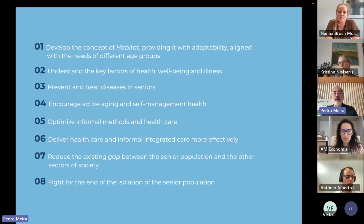Reduce the existing gap between senior population and others. So bring the community involved in this project in the region. In fact, the end of isolation of the senior population. Why? Because we are sensing, giving these homes and home sensing in a home care model inside the community, not in senior silos, just to take care of this population. I think that's it.